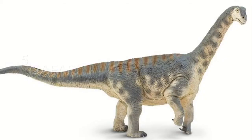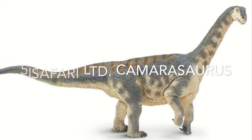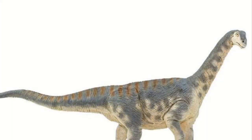Okay, so number 5, we have the Safari Limited Camarasaurus. Now, this thing is alright. I really like it, actually. The detailing and the paint is really nice. It's just the fact is, let's be honest, it's just the same as the Carnegie one. It's just a little bit updated. So it's alright, but it's not the best Safari figure in the world.